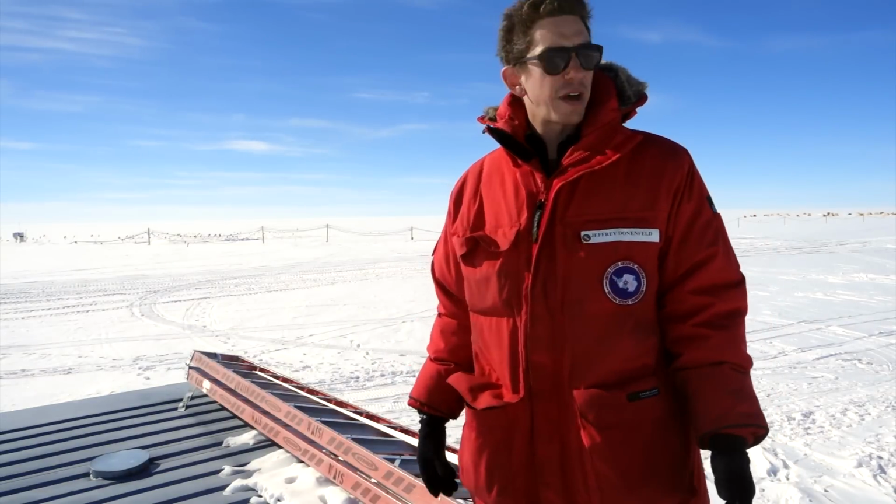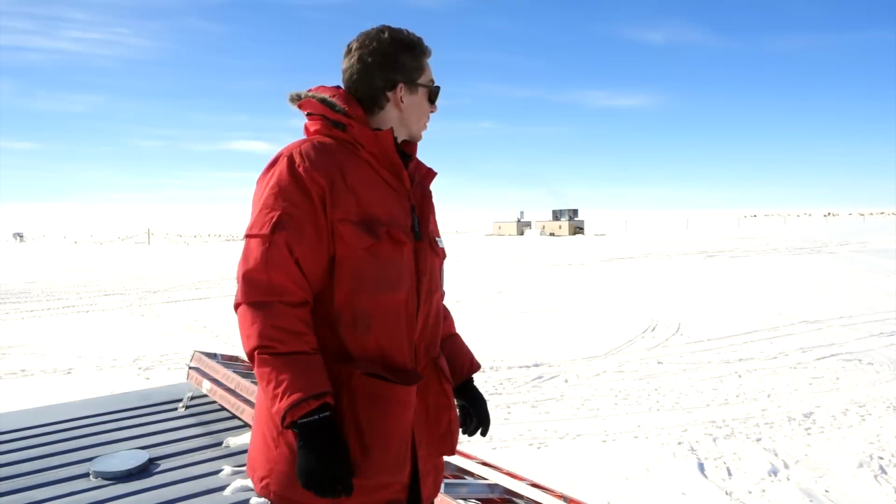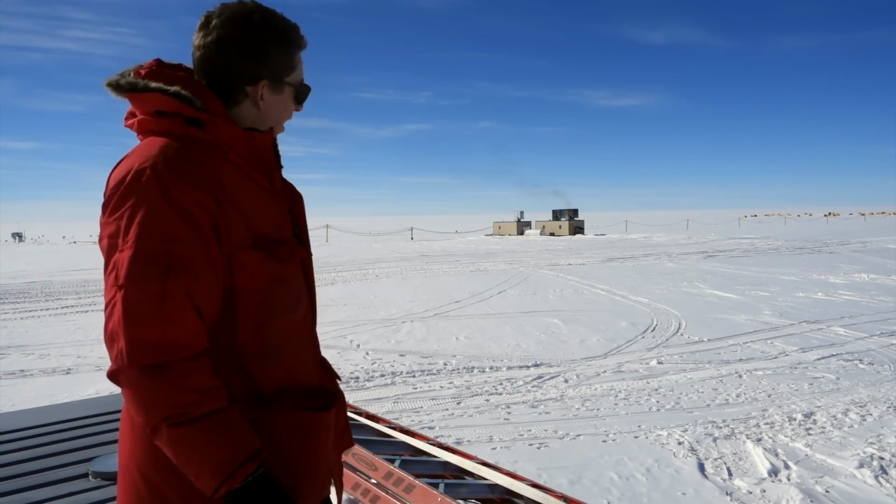I'm on top of a mill van right now, and it's such a beautiful day that I wanted to give you a little overview of how camp is laid out here. First of all, behind me, as you can probably hear, we have our power generators. These are our big power generators that supply power to everybody here at camp. They're kind of loud, but it's really the only major noise source here besides the aircraft that we have operating.